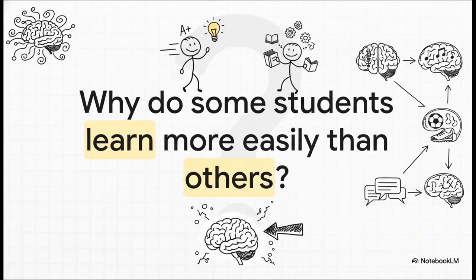I mean, it's the question every single one of us asks, right? Why does a lesson just click for one student, but another really has to grapple with it? How can one kid pick up a new language so easily, while another is a natural athlete? Well, it turns out the answer is actually found in the very structure of their brains.